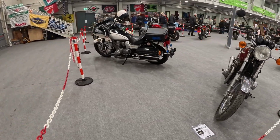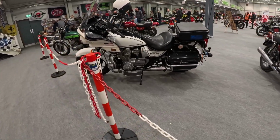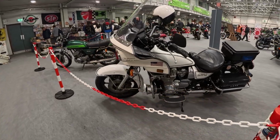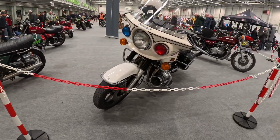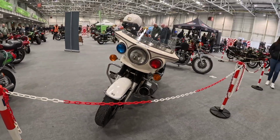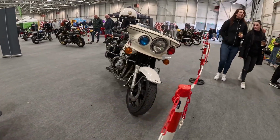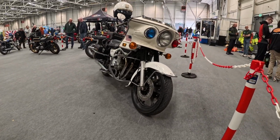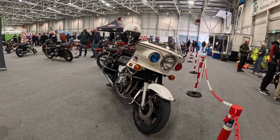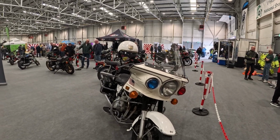Next up, something that made me smile. A CHiPs style LAPD Kawasaki police replica, fully dressed up with lights, siren and even a matching helmet. Not sure if it arrests your attention or just stops traffic, but it was clearly built for fun. The owner turned up in full CHiPs LAPD gear, and I spent more time looking at this than I care to admit. I really enjoyed it.